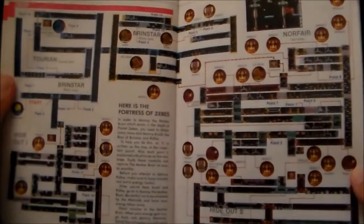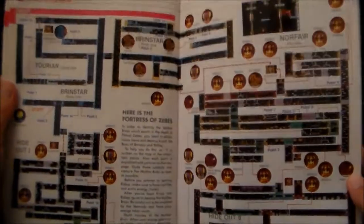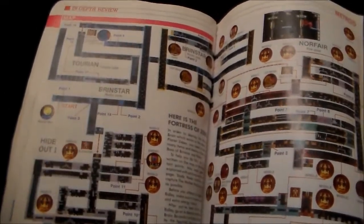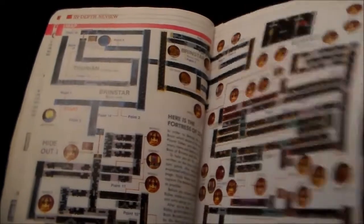Whatever. I don't know. Actually, speaking of maps, this will come in handy if I ever decide to play. I bought Metroid on the Nintendo 3DS eShop, and these maps would certainly come in handy because I kind of got lost.